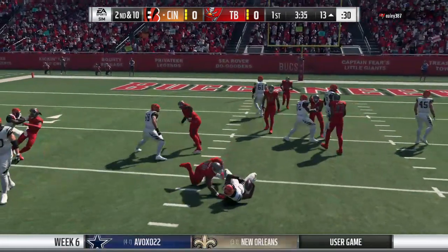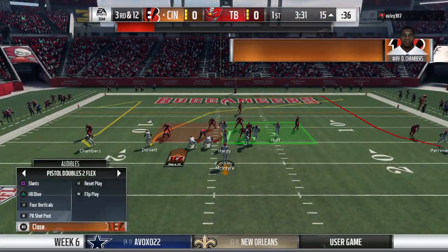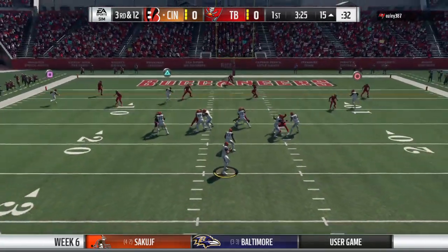Now a handoff here to his running back. And not even back to the line of scrimmage this time as they're on him quickly once more. Calling a loss of 2 on the play. And they'll be facing a 3rd and 12.